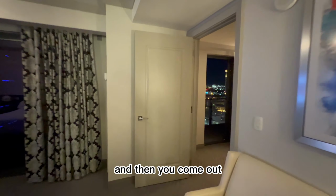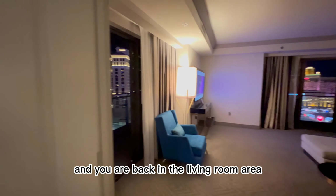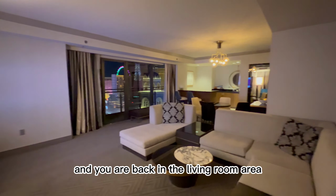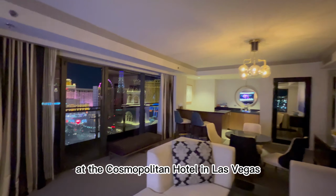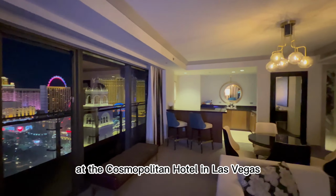Good sized closet, comes with robes, and then you come out and you are back in the living room area. So again, this is called the Wraparound Suite at the Cosmopolitan Hotel in Las Vegas.